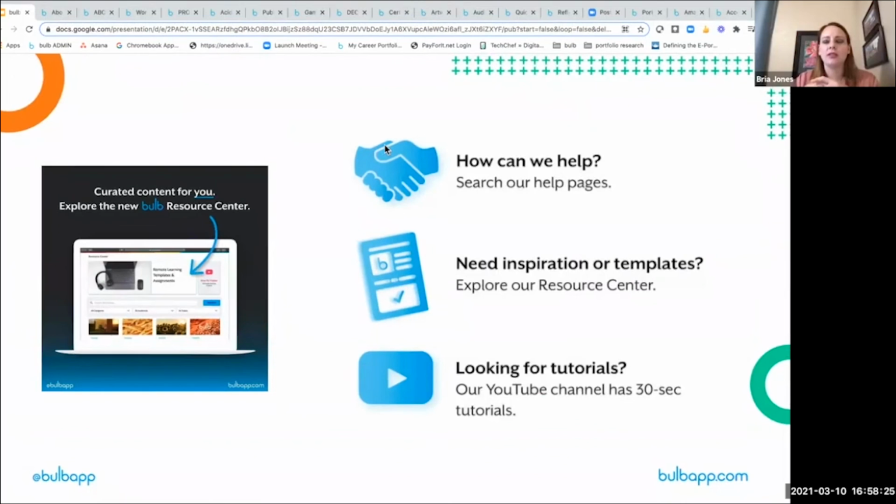And there are lots of great resources, and I encourage you to explore our resource library and our resource center. You can get to that by going under settings in your own portfolio, and under more going to resource center, or you can go to our website as well and access our resource center. And there's tons of templates that help support all the things that we talked about today.